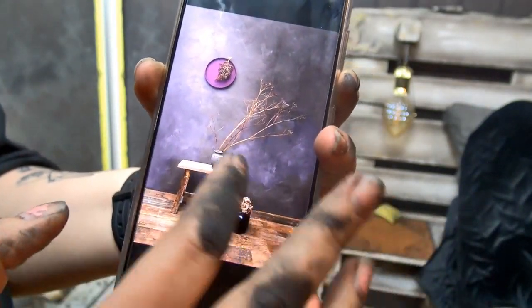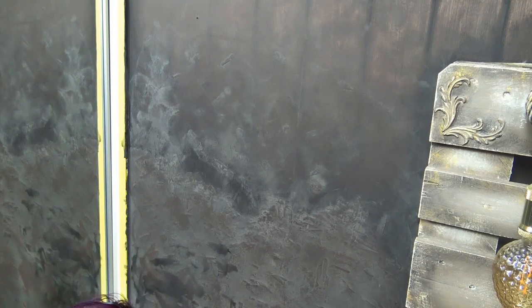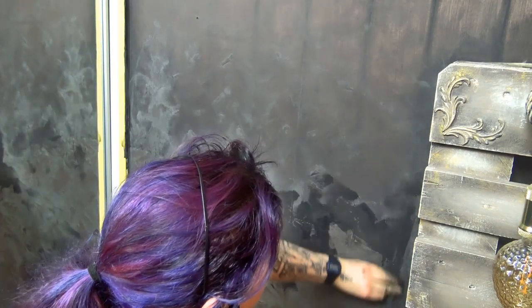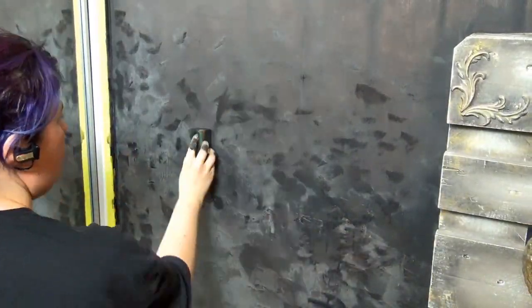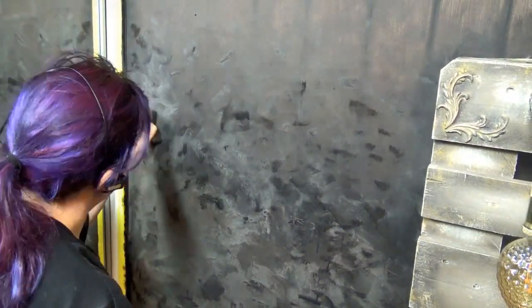I also wanted more depth to this part because I felt like it was a little bit too bright and a little bit flat. So I went over with some of this black paint wash that I had and just dabbing it on the surface in random spots just to add a little bit more of a contrast. And I also focused the majority of this in the lower part of the wall so it would have a transition from darker to lighter tones, but still being a bit random and more of an asymmetric look to it.